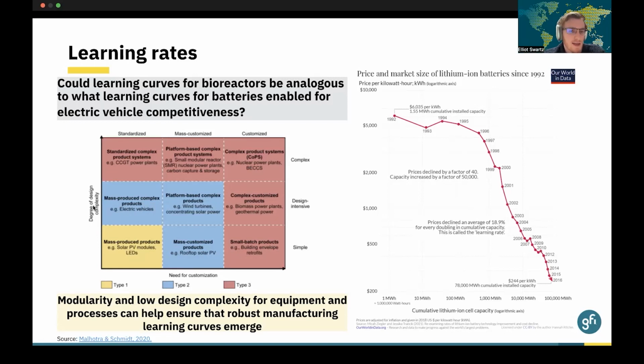The axes along which they have analyzed this essentially come down to design complexity and need for customization. And so from a bioreactor equipment perspective, where we're taking something that's pretty complex and maybe has too many bells and whistles attached that we have for pharmaceuticals, maybe we can move that to a lower design complexity space, something that's perhaps more modular in design, as well as lower the need for customization, in order to ensure that the cost of bioreactors is significantly less than what they might otherwise be today.